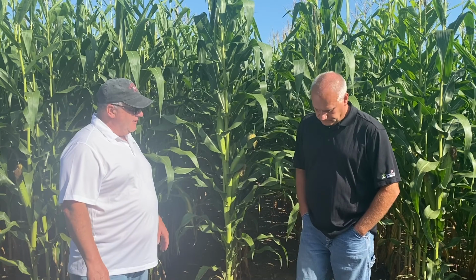And what changes are you seeing happening with the change to no-till with your fields here? Well, I think one of the biggest things is water infiltration. When we get some of these big rains that we've had over the last couple of years, I don't have a lot of ponding water. Some of the neighbors think, gee, it must just run off that much faster, but it doesn't. It soaks in.